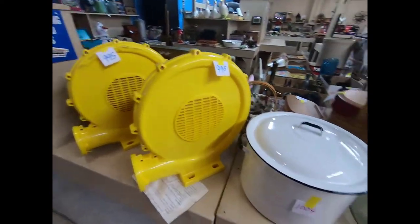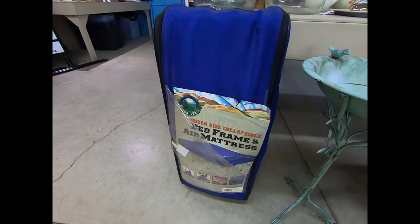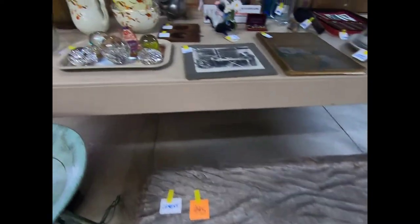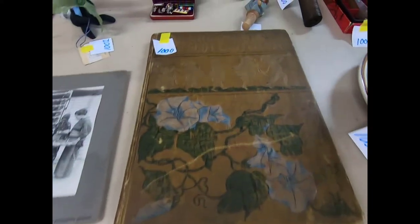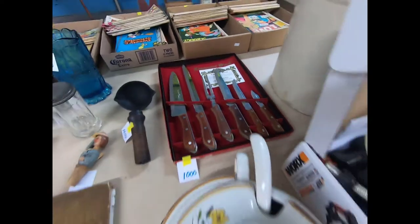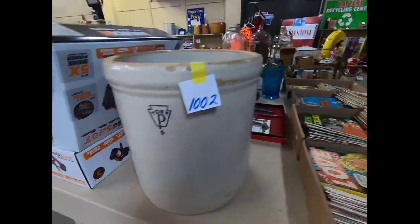And we have these, enamelware stock pot, some carboys, a mason giant ball jar, a bed frame and air mattress, a little bird bath, a cement garden bench, some nice glass paperweights, Emperor steel cutlery set, a works hydro shot, a nice York crock, it's a number 5.